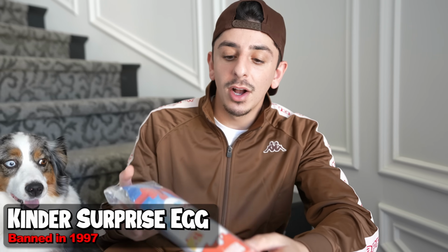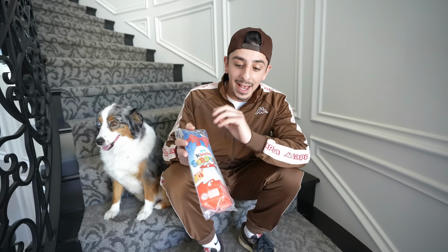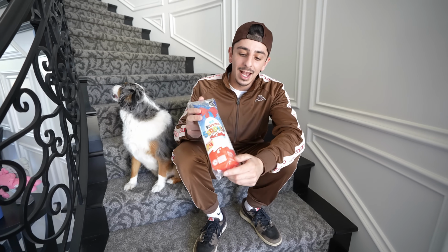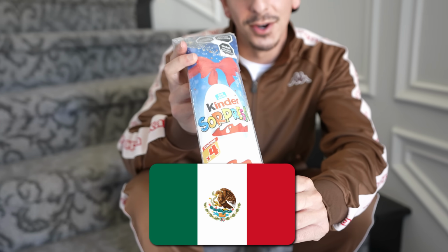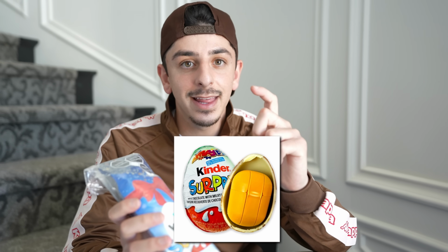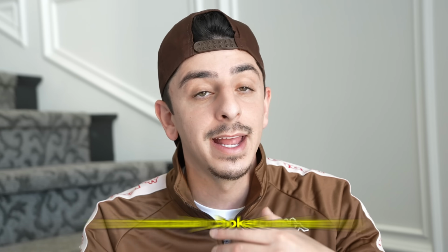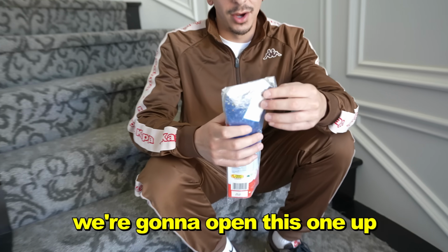On the topic of chocolate, we have the Kinder Surprise Egg, which was banned in 1997. And in fact, it was so hard for us to get our hands on it. The only version we could get is the Spanish version straight from Mexico. This actually got banned because it was a choking hazard for kids. In the egg, they would put a plastic toy in there and some kids wouldn't know that. So they put the whole egg in their mouth and try to swallow it and actually choked on the toy.